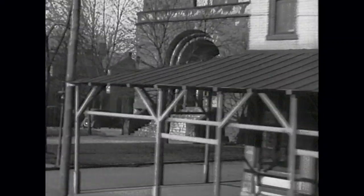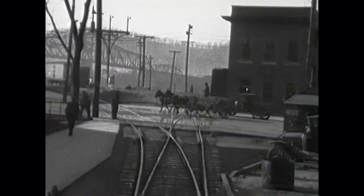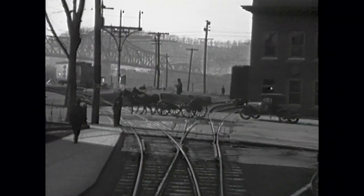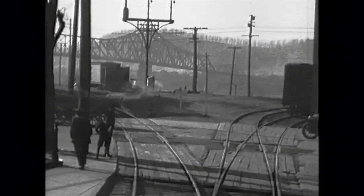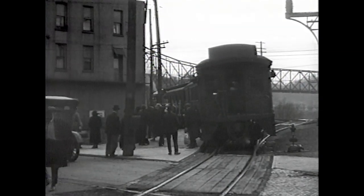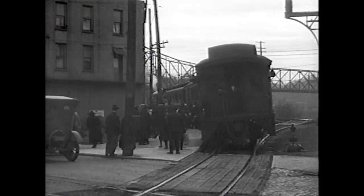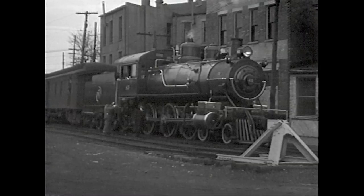The DT&I was a mid-street operation right down the heart of Ironton on Railroad Street. From the train, we can see the buildings as they approach the station at the end of 2nd and Railroad Street. In this 1921 Ford film, the DT&I station at 2nd Street is visible. In the background is the new Ironton-Russell Ohio River Bridge, which was opened in 1922. Its length was 2,400 feet.